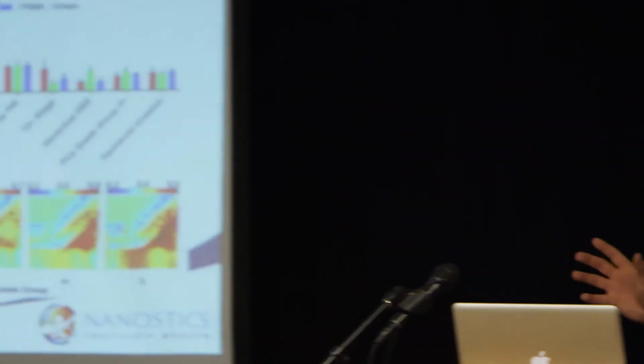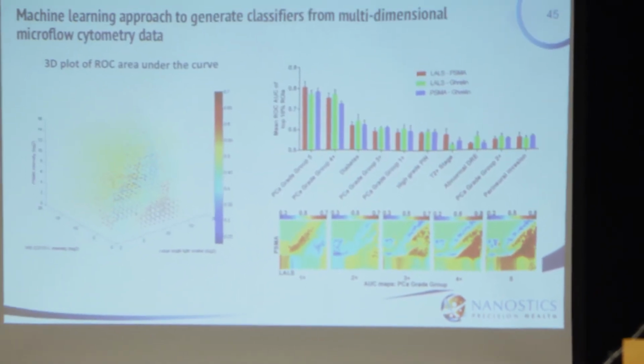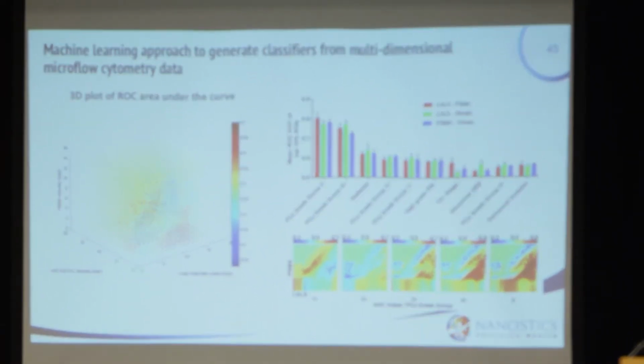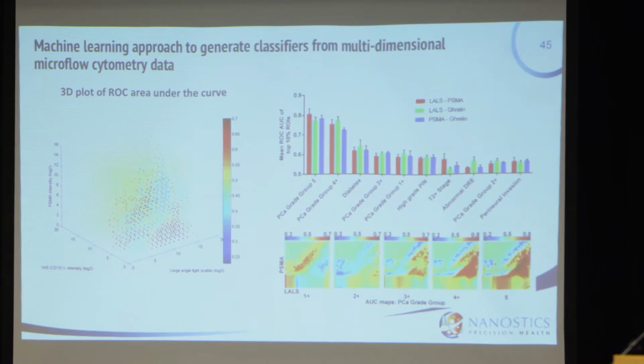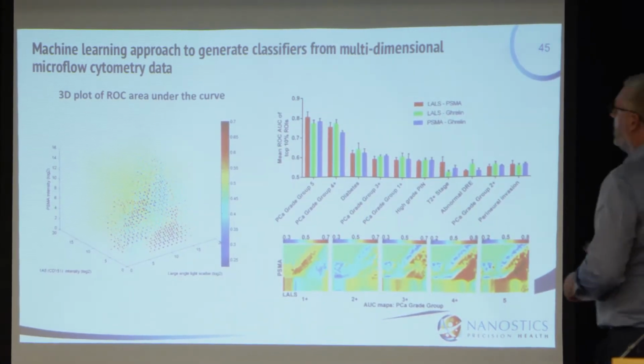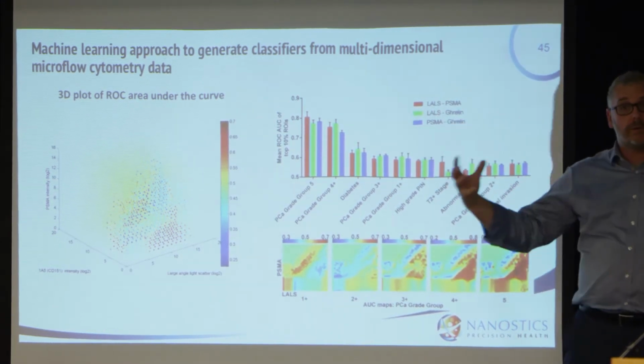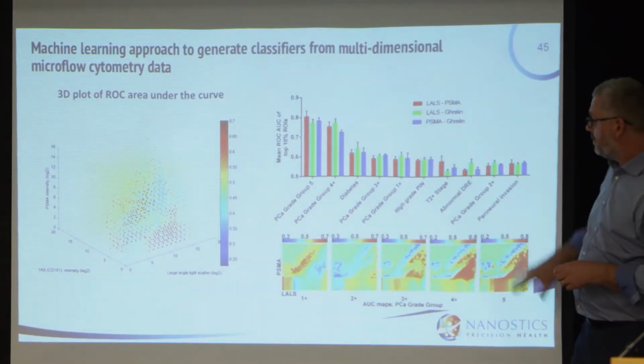So the size of that data, not one of us is going to be able to sit down and say, here's a pattern, right? It's impossible. So what Rob has been able to do is look at all of the different types of machine learning. And we're not just going in and pushing a button. He's actually writing the code to understand how all of this works. And he's now able to provide machine learned signatures. And this is just with 2 parameters. This is not with all of our biomarkers. This is just a small example.